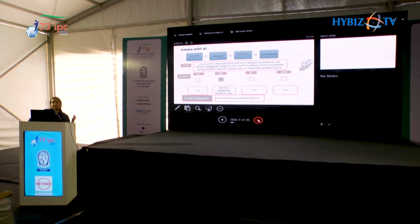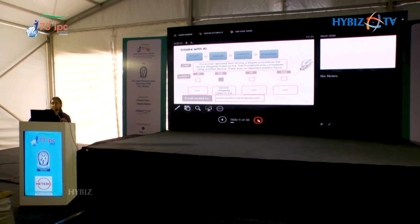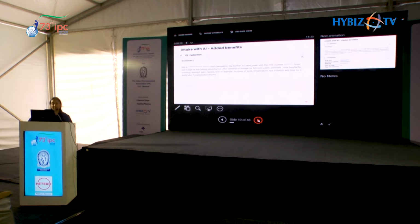So why I am highlighting this is that it is important to give this product context to your AI model, so train it so that it can work accurately and perform the extractions. Now, what are the added benefits? It helps in redaction, masking of patient information.